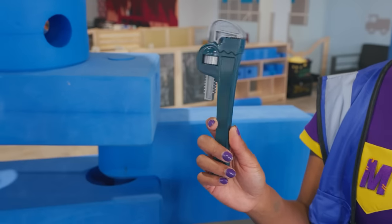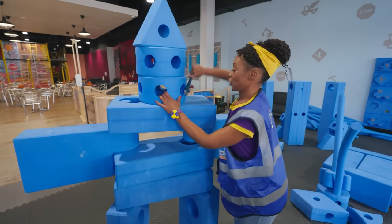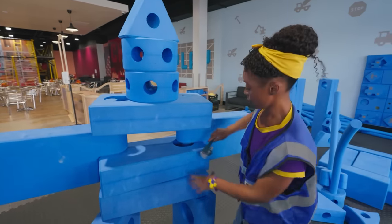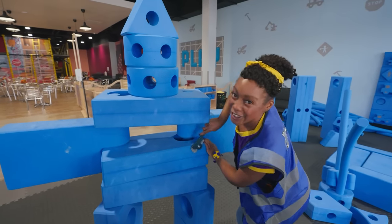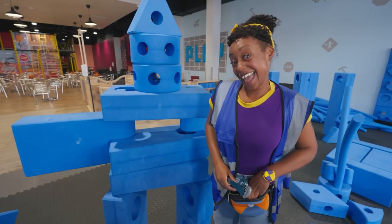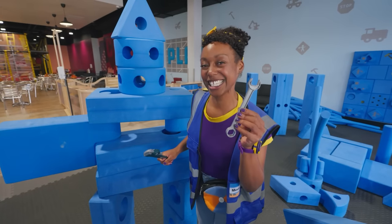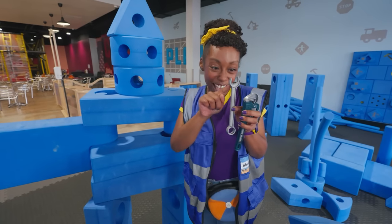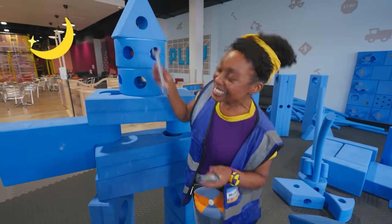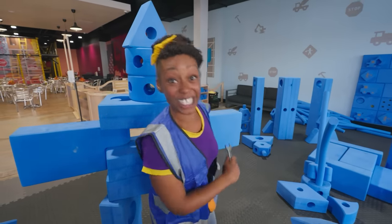Hey, let's use this pipe wrench to make sure everything is tight. Nice and tight. Great! I have another wrench in my jam pack. This one's called a crescent wrench because of the shape on top. It kind of looks like a moon in the sky. Okay, let's take our tools and see what needs fixing over here.